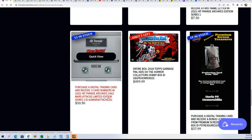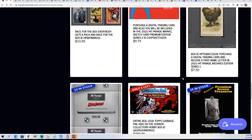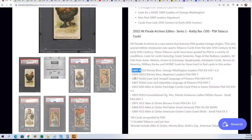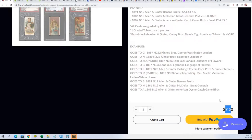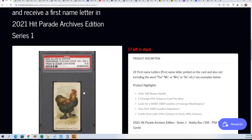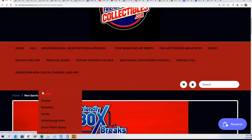Also, if you're looking for a box break, we have some really cool stuff here in the non-sports section. We have a Batman from the 1960s, and a tobacco card for $7.50. Get yourself a tobacco card from the 1800s, possibly. I love this break. I don't know why we're not ripping these tobacco cards. These are how collecting got started. So there's always a nice hit. It's something graded from the early part of the century. For only $7.50, a tobacco card is really cool. A very neat addition to your collection, you know?